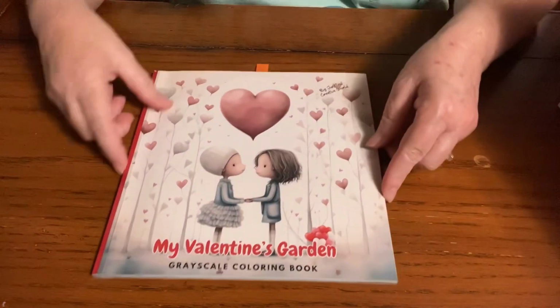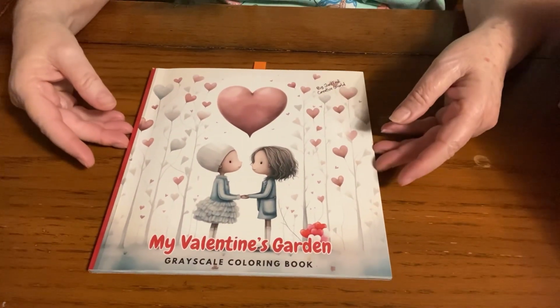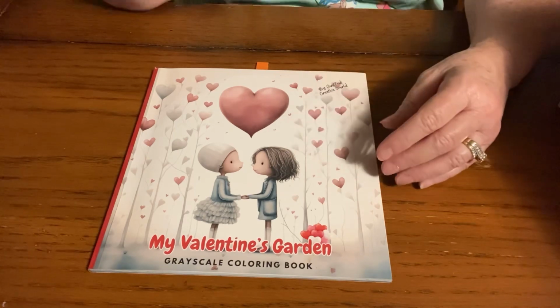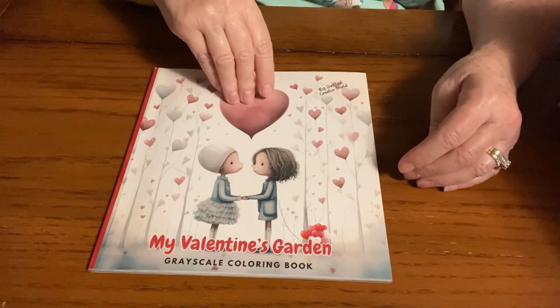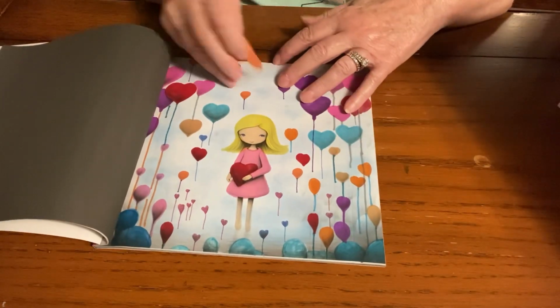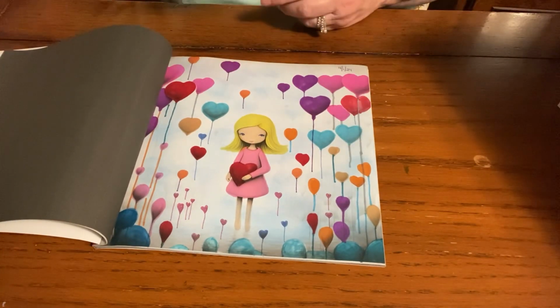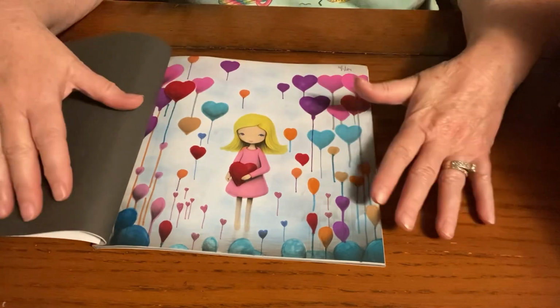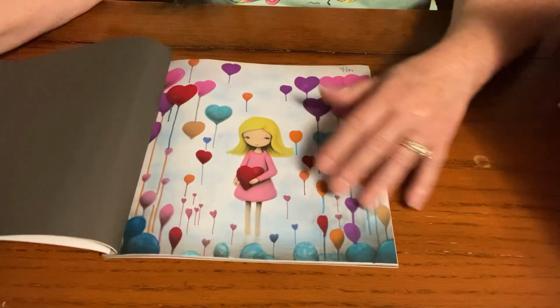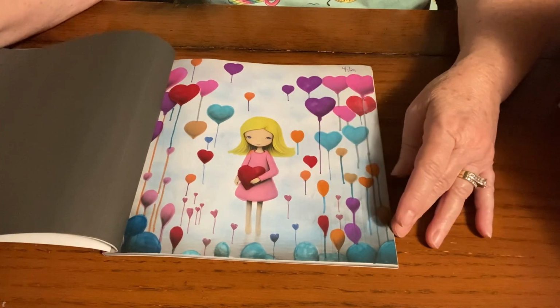Okay, this is a fairly new book for me. I think I had only done 1 page or 2 prior to this one, and this is my Valentine Garden by Just Indie. And I did this one, and I loved it. I love all the colors, all the different heart balloons. And then she's so sweet with her little heart there.